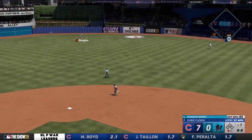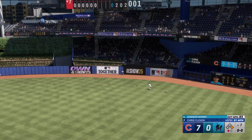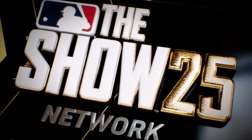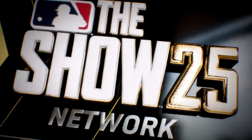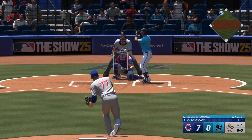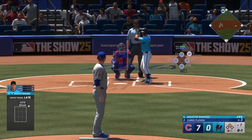And that one hammered. Brujan really on his horse. And he hops over the wall for an automatic double. Well, there's something really nice about getting yourself an automatic double like that. You get to stroll into second base without having to worry about a throw or getting your uniform dirty. And now you're just looking for the next hitter to kind of do the same thing. Maybe put one in the gap so you can jog home as well.